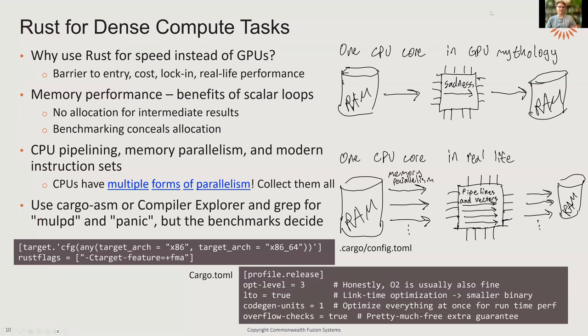As far as why we ended up settling on Rust for this, the usual pattern for taking a dense compute task prototyped in Python would be to then go to GPUs. It's dense array operations bordering on embarrassingly parallel. That actually was my first stop, an OpenCL implementation. But really we have two priorities for this, which is barrier to entry and then performance, in that order.